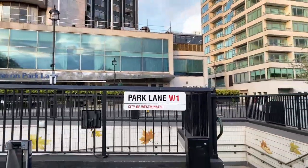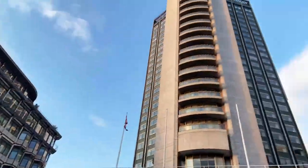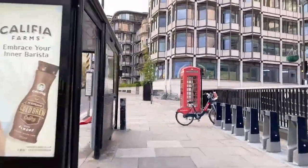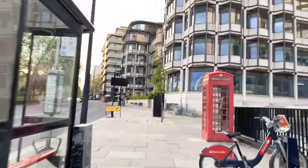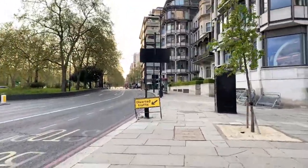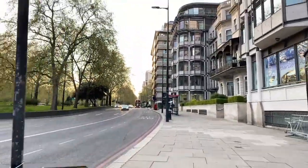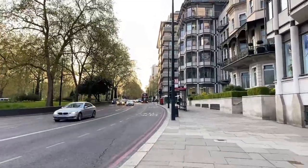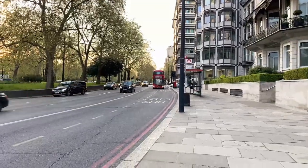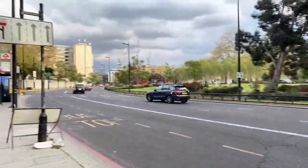Park Lane, W1. That means West 1. If you're not from London, you don't know what that means. Big hotels right there. Look at that. Oh my days. Hopefully the sound is okay though. I cannot tell. So many cars out today. What's happening? Where is everybody going, man? Woo, another Porsche in a hurry.